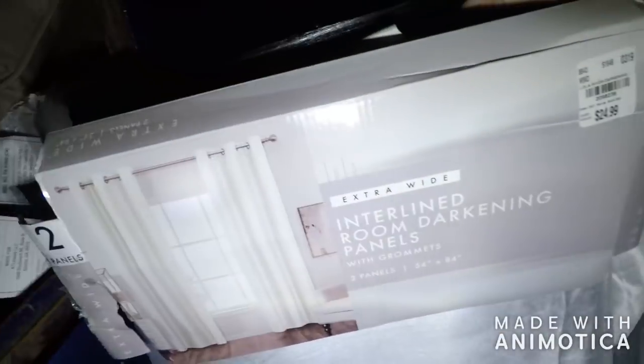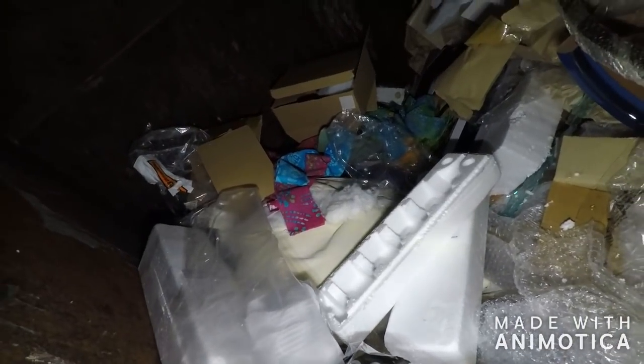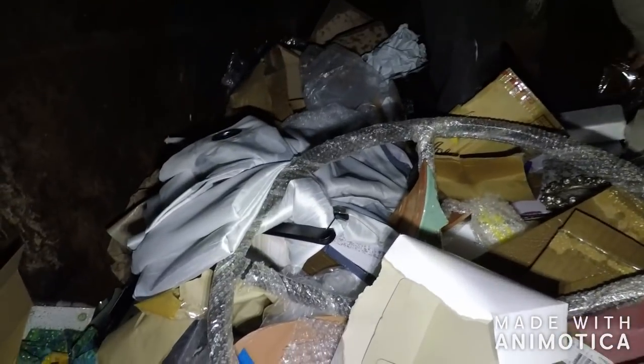A couple packs of these. 24 dollars. Oh, this might not be broken. I think this is one of those swivel chairs. Yeah, that's what I was saying. There's a picture down there and some patterns. I mean, fabric. Be careful, because there's a lot of broken glass. And there's that little trash can. What's that? It's broken. Oh. Ow.